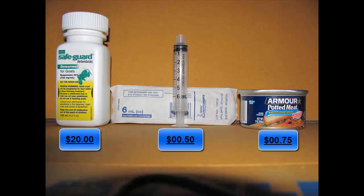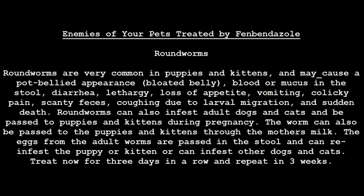So if you add up the cost of what it's going to cost for a vet, it's a lot different cost. Now, I've included a little bit of information for your reading, so you're probably going to want to pause the video. It's basically going to go over all of the parasites that this drug will actually control and take care of. And it'll give you symptoms, treatment options, and so forth. Like I said, I'm going to be quiet and just let the video go on the rest of the way, and pause it as you need to read it.